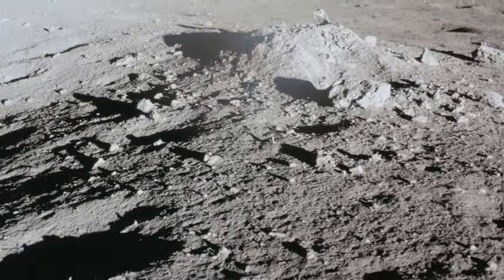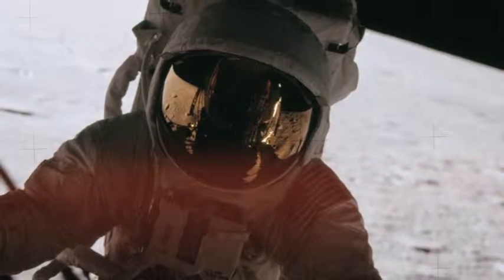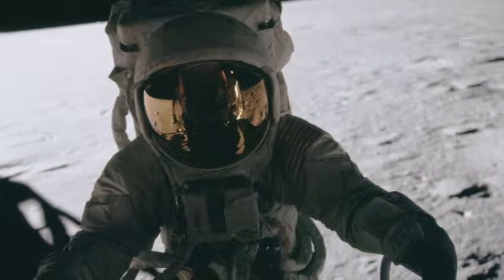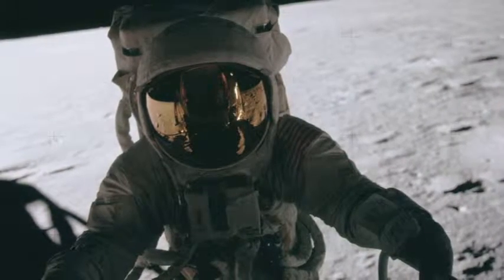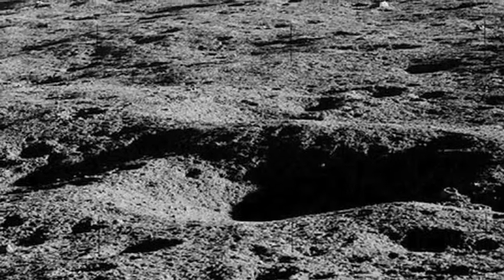At 5 feet 6 inches tall, Pete Conrad was the shortest astronaut in the Corps, but he found a way to make light of both his stature and of Armstrong's famous "one small step for a man" statement. "And that may have been a small one for Neil, but that's a long one for me." Of course, size does not matter in our capacity for wonder.